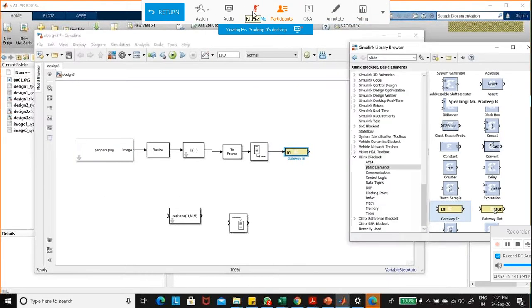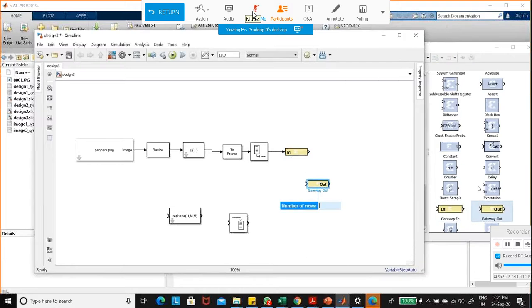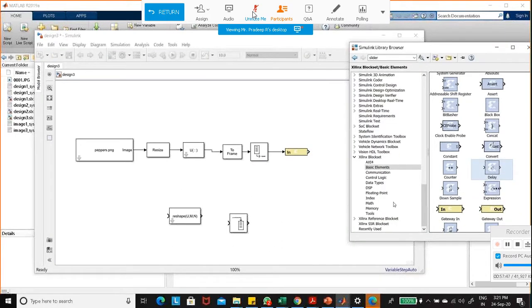So this is my input signal and this is my output signal. In between input and output, what do I want to perform? I want to perform an adder. So for the adder block, where is the adder?